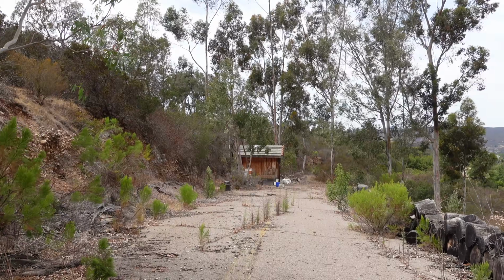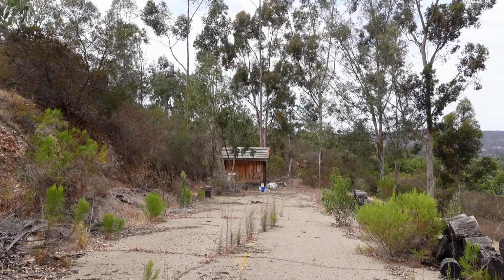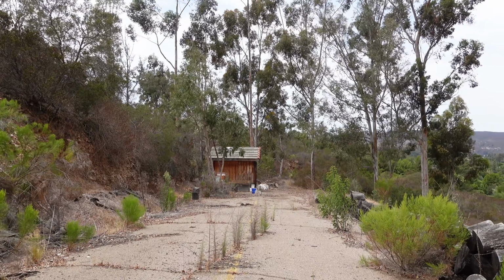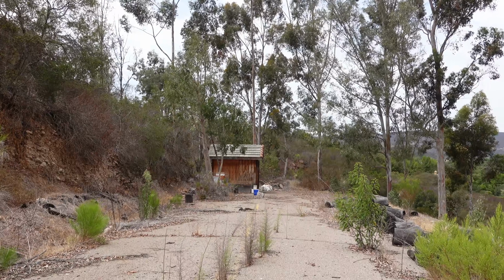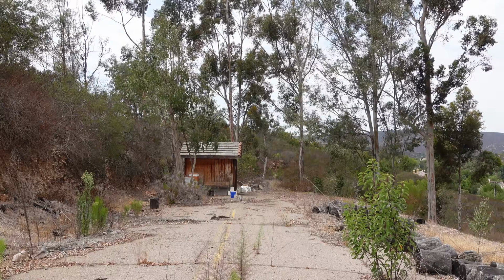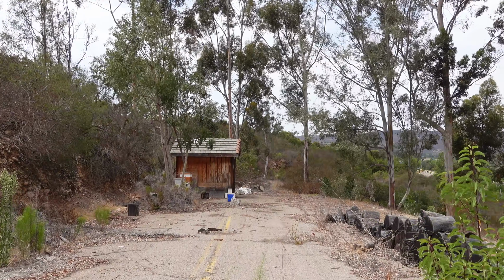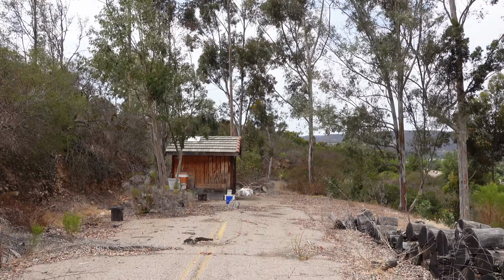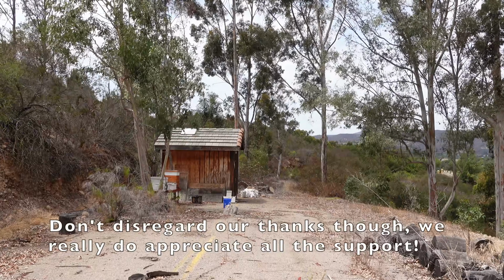Now as we get closer to this shed down here, I can't help but think of, this is how most horror movies start out. So if this is our last video, thank you everyone who's watched along the way. We really appreciated it. Hopefully someone finds this footage and it makes its way to YouTube. And if we've uploaded it, then just disregard all of that, of course.